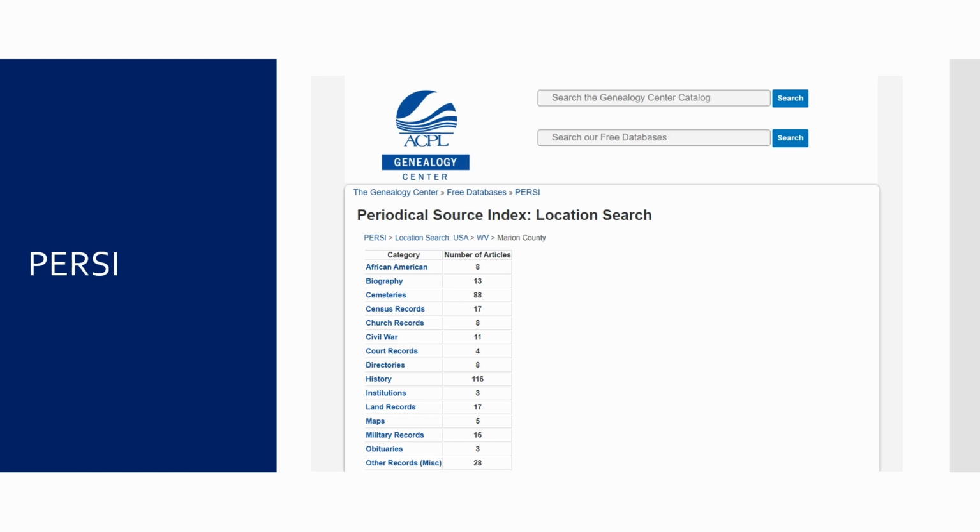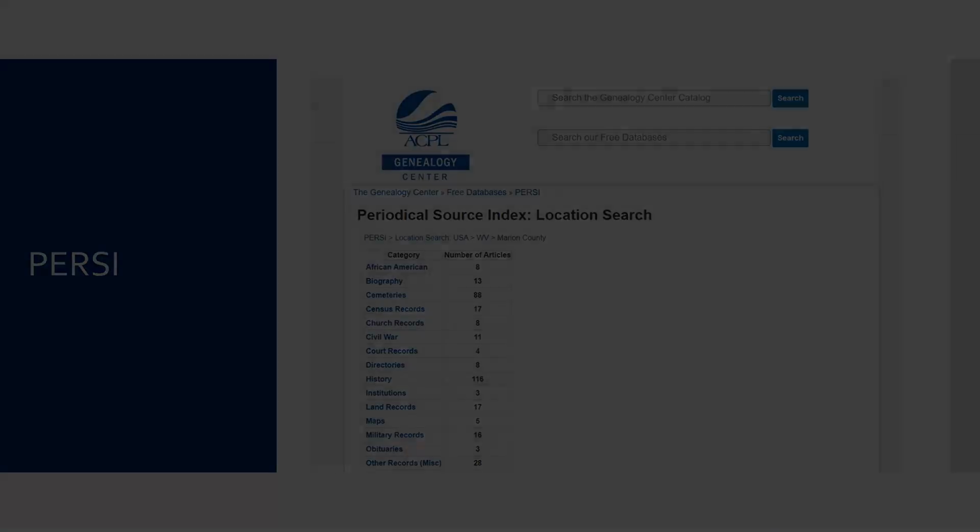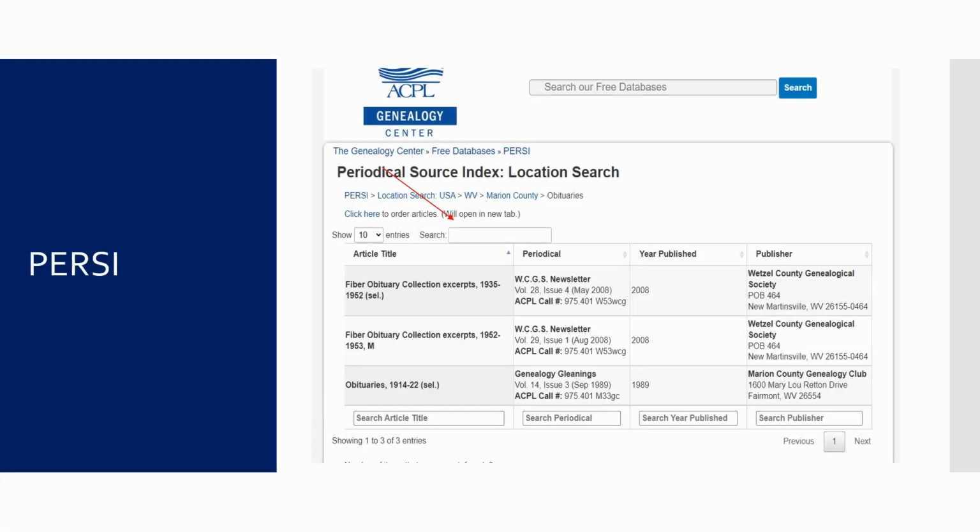So I could explore entries related to church records, land records, cemeteries, institutions, or a number of other subjects. And these are the entries that pop up related to obituaries in Marion County. And depending on the number of results that you receive, you can also use the small search box where the red arrow is pointing. That way you can enter keywords and help further narrow down your search.